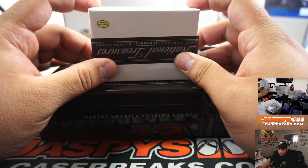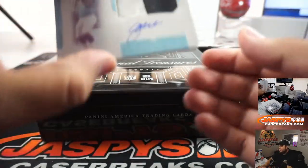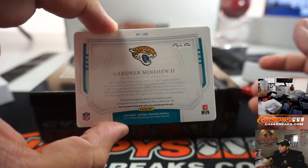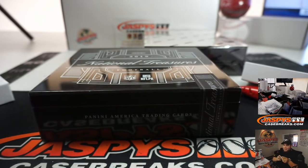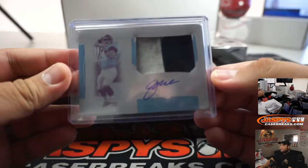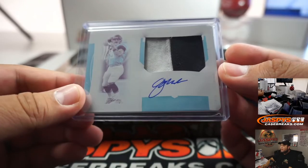Not a random number block team, but we got a one of one printing plate patch auto of Gardner Minshew. Whew. Daniel bought the Jaguar straight up, according to my list. There you go. And yeah, Minshew Mania. Perfect time to get this one. There you go. Very, very nice. Congratulations, man.